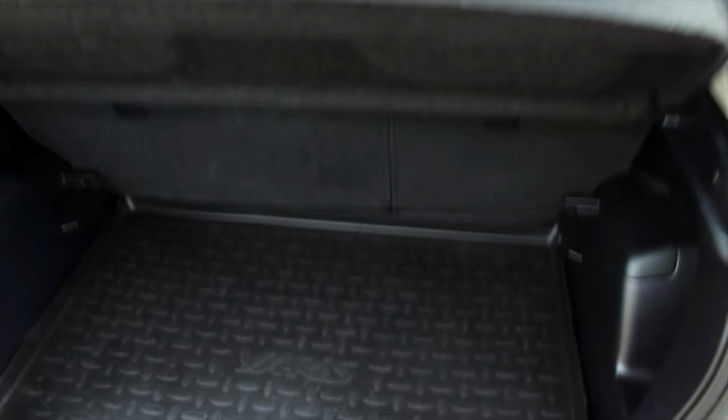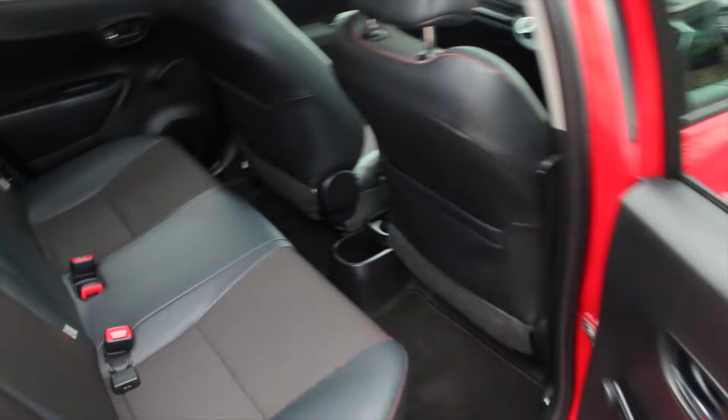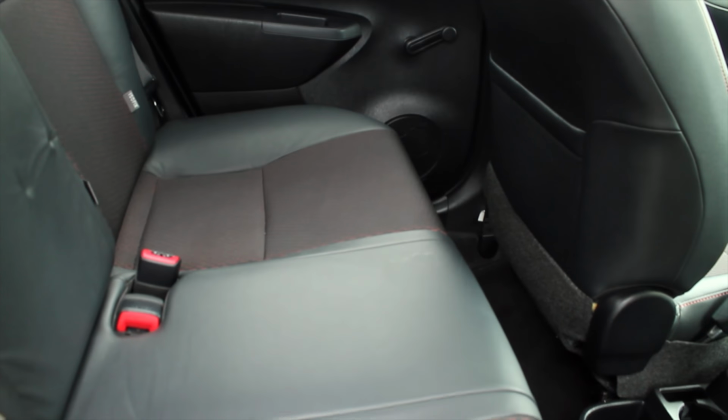Inside the boot you can see a Toyota branded load cover to keep the cloth material underneath nice and safe, and it is a very good sized boot with a 60-40 split folding rear seat as well. Inside the back there is half leather upholstery along with mats all round and storage pockets in the rears of the seats for added passenger convenience.